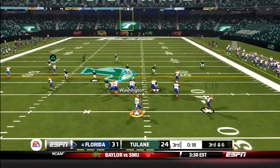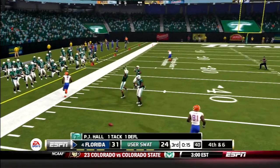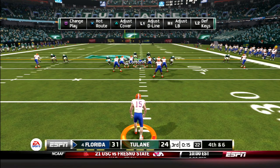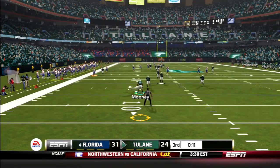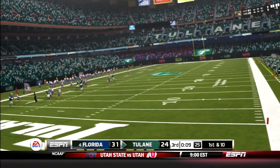And they might be coming with a blitz here. And it's almost picked off. Florida is up by a touchdown. He punts this one high in the air. This one's going to be down in the end zone for a touchback.